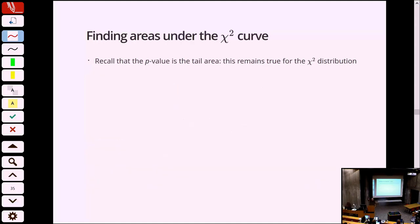So let's find some areas under this. So p-value is a tail area. We've done this in normals for 4 weeks now, and hopefully it's sunk in. We started in week 6, and we've just kept going ever since. We've been doing p-norms and q-norms every week, every assignment, every workshop. We've just been hammering it home. And hopefully at this point it is starting to click.